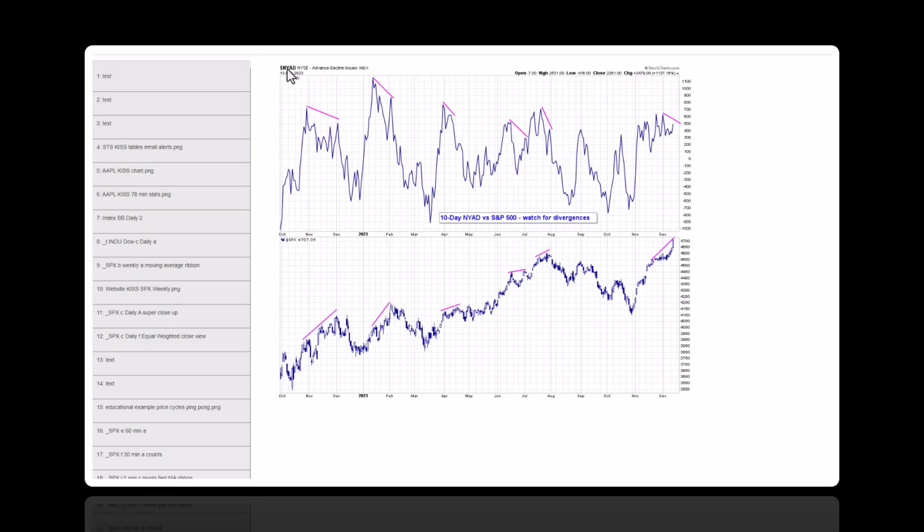Chart number 31, here's the NYAD advanced decline. Last night I pointed out a divergence. Well, even with today's rally, this divergence is still here. Notice you still have a lower high in the NYAD versus the strongly higher high in the S&P.